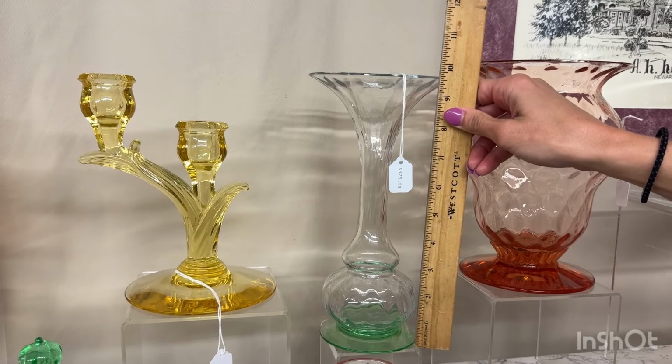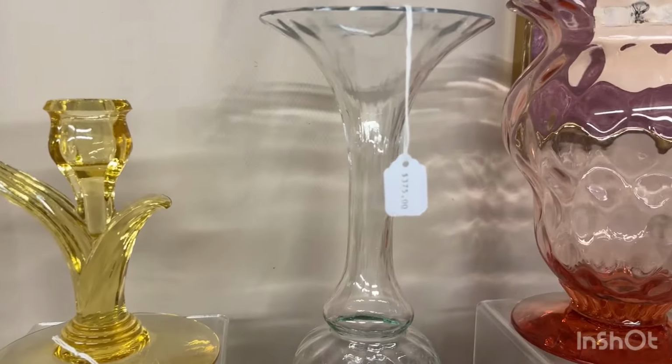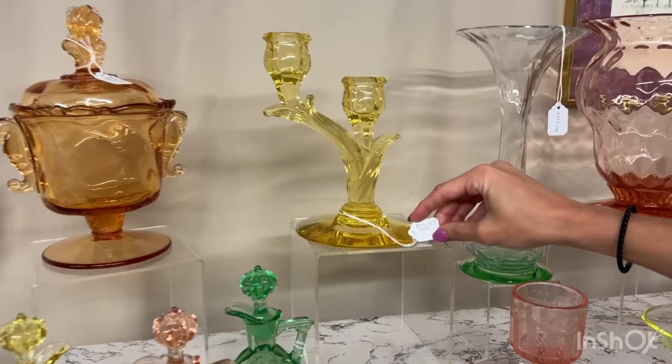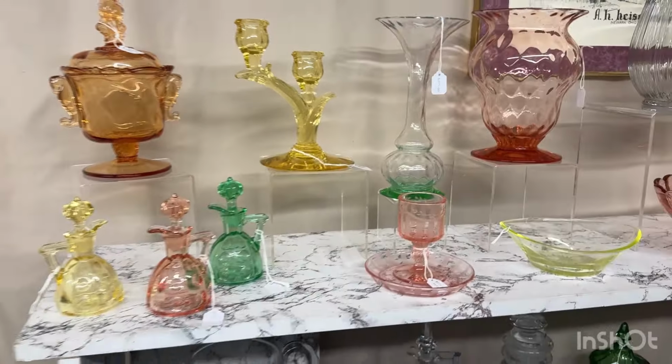About 10 inches tall. If I remember correctly, they only made this in one size. And hey, look at the price on it, folks. It's only $375. Sahara Crocus single candle holder, two light, $750. Another little hard to find piece.